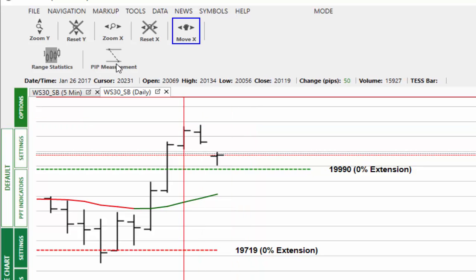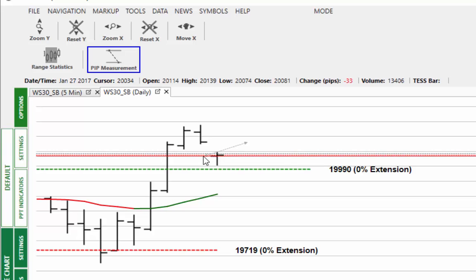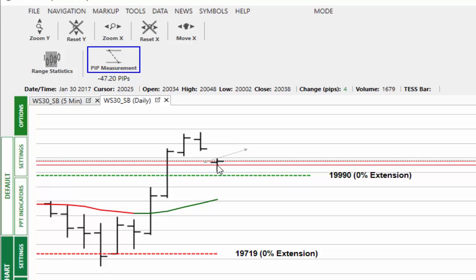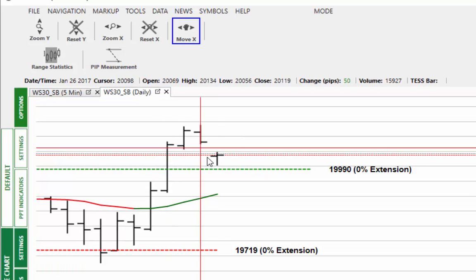So let me just show you what's happened on the overnight. We've got the market closing on Friday, it gapped down 47 points. It's also put in a low on this bar of 20,002. So as I said before in the market alert, the 20,000 is a very important level. It's got to stay above this, because if it closes below, then we're going to see the market move lower. So we came within 2 points of the 20,000.